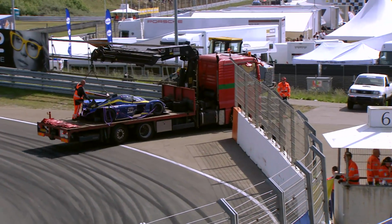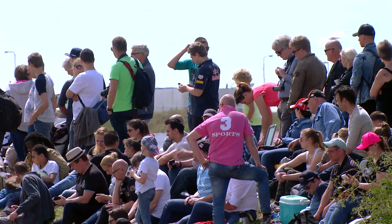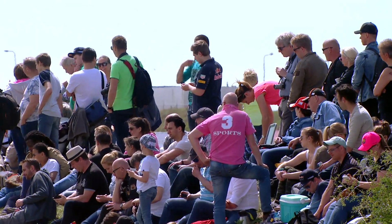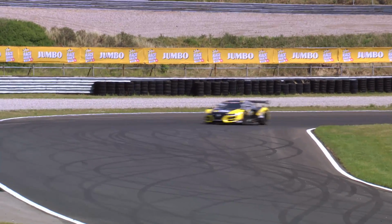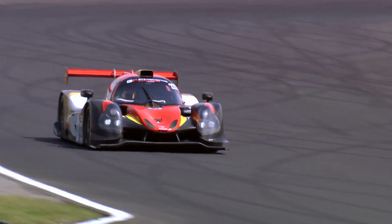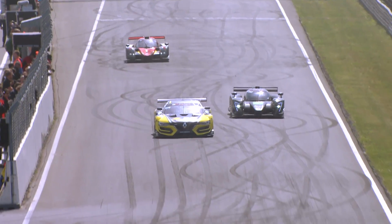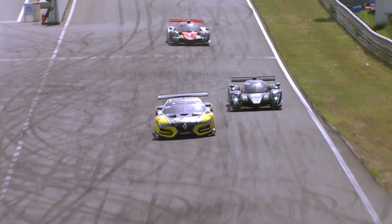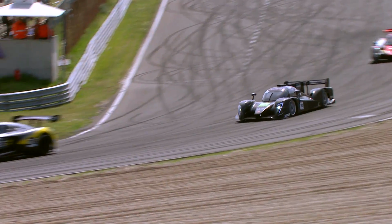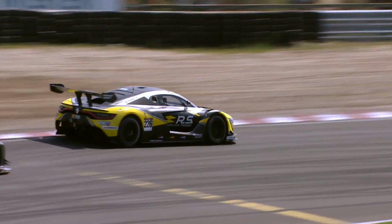The Praga R1 Turbo finally recovered from the gravel and out of the way, and so we are ready to go green flag racing once more. Third restart for Rob Campus in the Renault RS01, pulling away from the black car of Jean-Marc Uberek and David Hauser. Red, white and black Ligier in third. So Renault leads Ginetta, leads Ligier down into Tarzan. The Renault again defensive. Jean-Marc Uberek can't find a way around the outside.